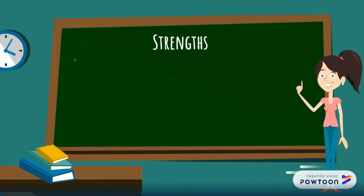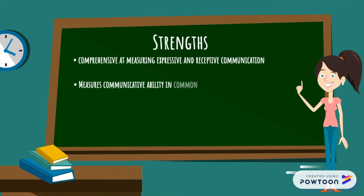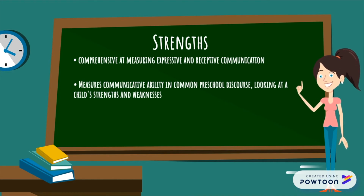Strengths of the PLAI-2. The PLAI-2 provides a variety of information regarding children's preschool discourse. It is comprehensive in measuring both expressive and receptive communication in the 4 different levels of language abstraction. Secondly, the PLAI-2 provides relevant information specifically directed at assessing communication in a preschool setting. This is particularly relevant to parents and preschool staff who are interested in observing a child's strengths, weaknesses, and progress in their day-to-day schooling environment.